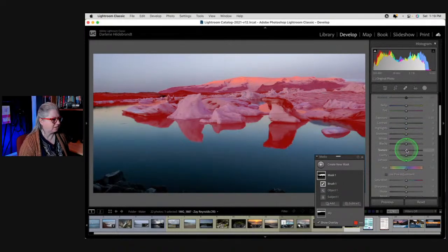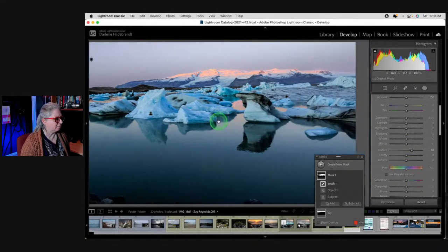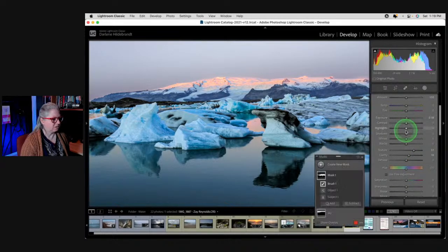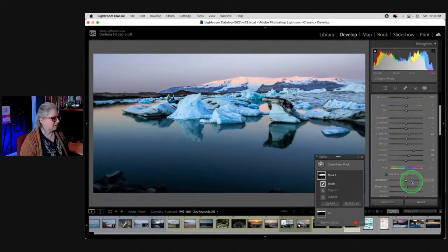Okay, now that I've got it selected, I'm going to increase texture. And if I zoom in a little bit here, okay, you can see what it's doing. See what clarity does. See what texture does. It really brings out, if I come in even farther, can you see what texture is doing? It's picking up the details in that ice. Okay. I might brighten them a little bit. And also, let's see if we lift the shadows a little bit. Okay, so see what that's doing.